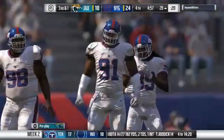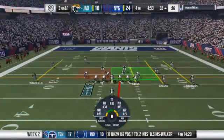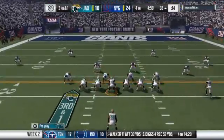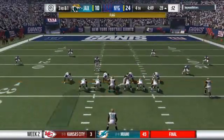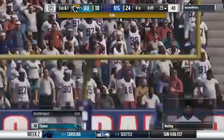So it is 3rd down now, but less than a yard to go. Even. 4 down. Hurry up, here we go. 319. 319. Oh, and the hard count might have got him. This might be a 1st down.